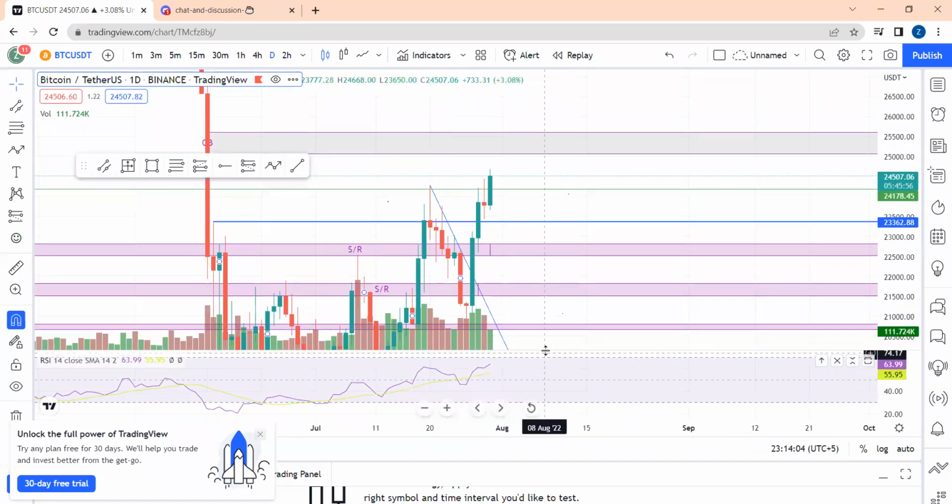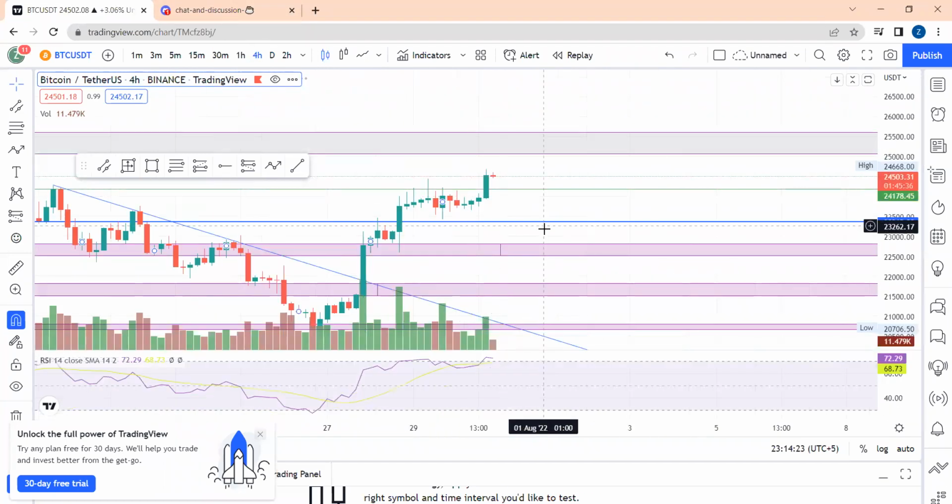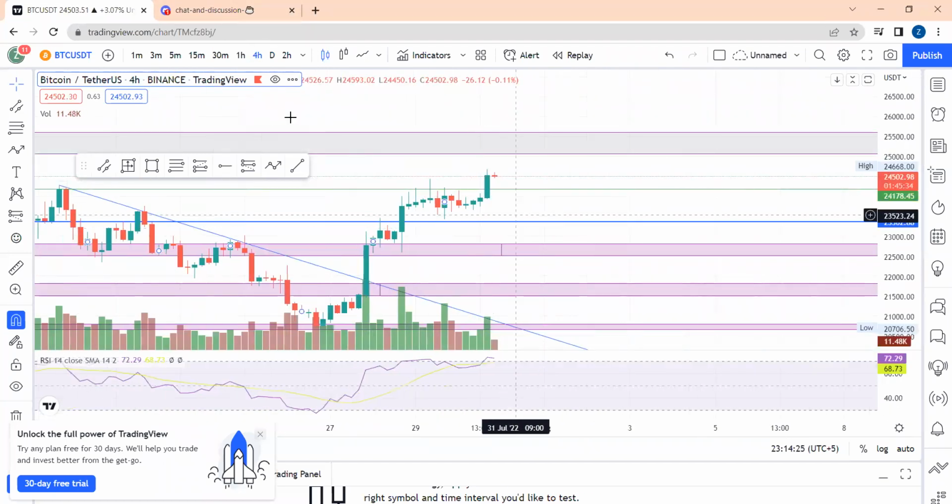All right, so this is, you can see price made a higher high, and RSI is also making a higher high here. So it will depend on the daily closing. If we get that, that is clear. Okay, so that's one divergence. Let me see if we got any bearish divergence on any lower time frame.